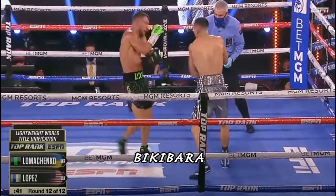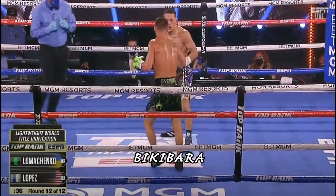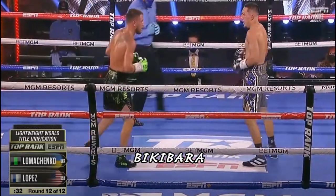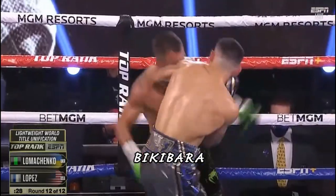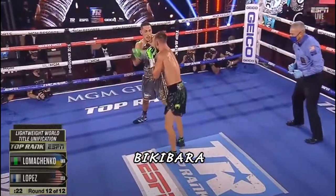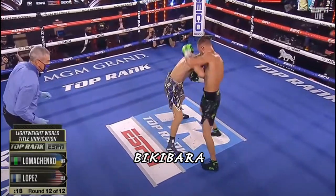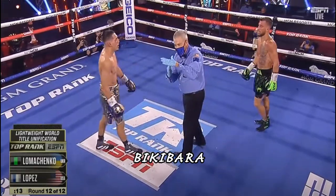Right hand tried to time it. Oh, left hand comes in. Oh, and Lopez with success here. He hurt him. Teofimo Lopez. Best punch of the back half of the fight right there. Oh, he's got him hurt. Look at this. Teofimo Lopez on the go against Lomachenko. There is no doubt about this 12th round right now, is there, gentlemen? The young man wants it.